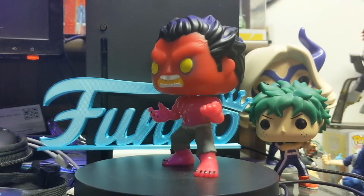But he got me the Red Hulk. The Chase, the glow in the dark. I will show you the glow on this bad boy. But yeah, this is a pretty cool pop. I've been hunting for this for quite a while. It's just been a definite want. If you haven't noticed all the different Hulks in our collection, me and the wife definitely collect a lot of Hulks. All right, here's the Red Hulk.